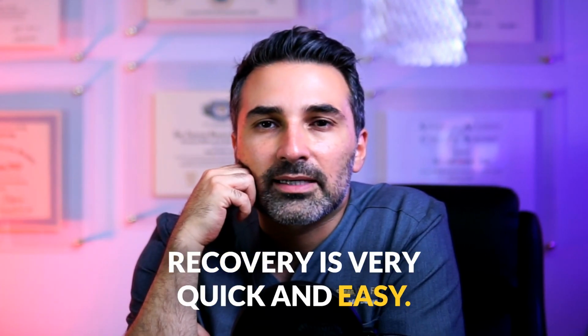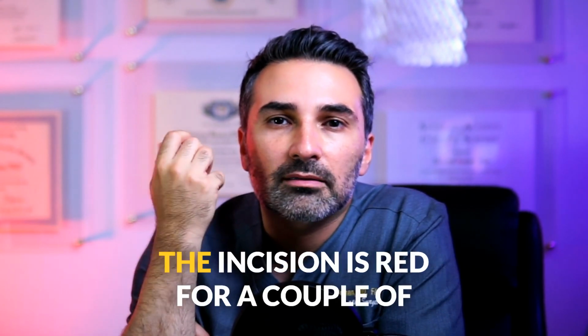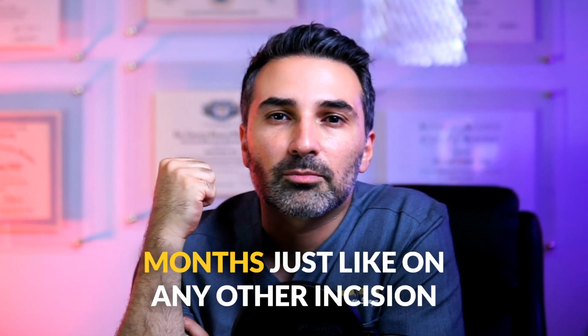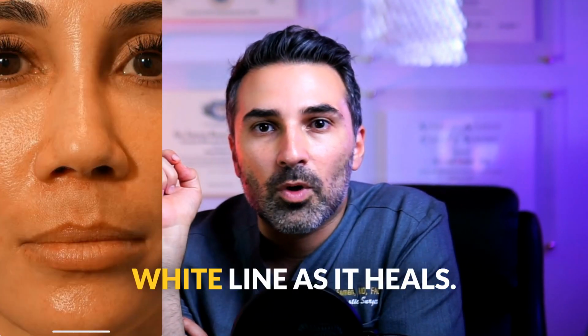Recovery is very quick and easy. The sutures come out day 6. And generally the incision is red for a couple of months, just like on any other incision. And then it heals to a fine pencil thin white line as it heals.